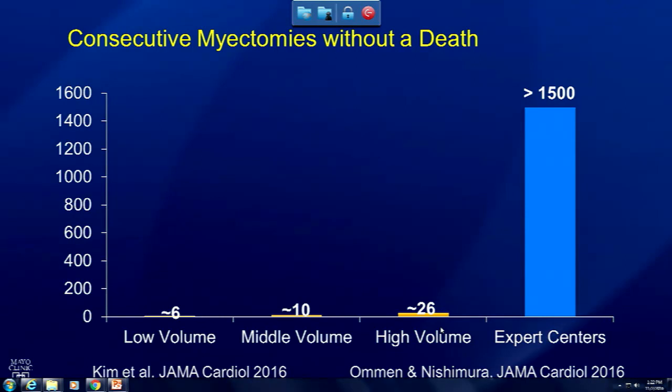So at expert centers, which includes Mayo and some of the other premier institutions, of which there's only very few in North America that do this operation, we can go more than 1,500 patients before a patient dies within 30 days of the operation. We think it's really important that patients know about these statistics when they're making choices for care. The same type of graph can be constructed about relief of symptoms.